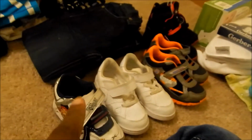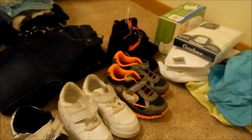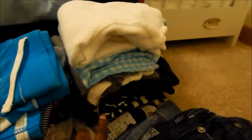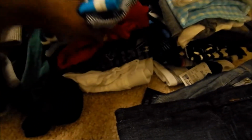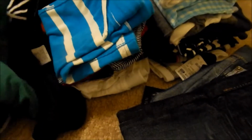Gabe, 4 shoes. This one is still in the car. So we're bringing these 4 shoes. These 3 pairs of jeans. I think these are 7 shirts. Long sleeve shirts. 1, 2, 3, 4, 5, 6 pairs of shorts.